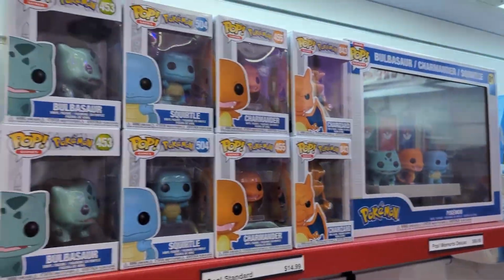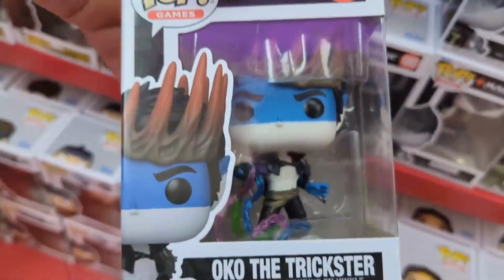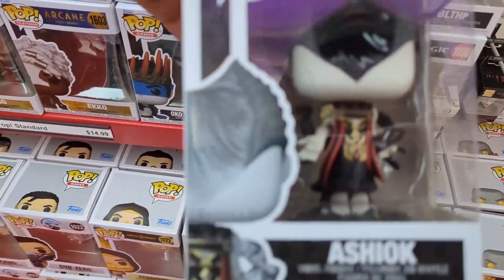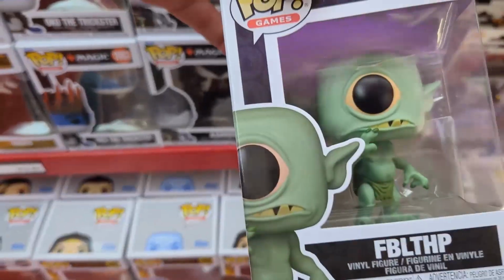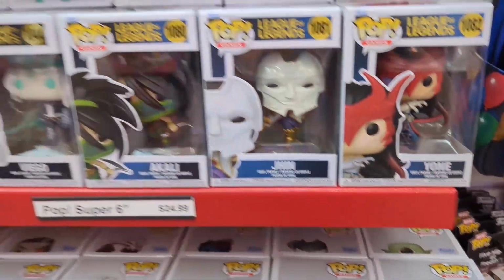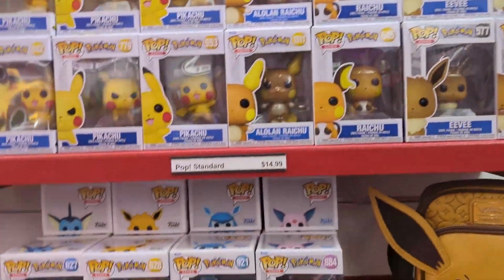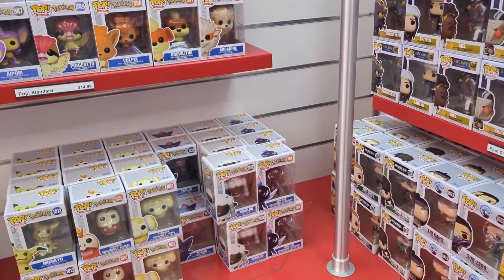They also sell tons of pop figures that are exclusive to other stores, because since it's their flagship store, they can do that. And they had the Magic the Gathering pops. I actually have some of the older Magic the Gathering pop figures, and these are just 3 newer ones that came out recently, I believe. And Dungeons and Dragons. And lots and lots of Pokemon. They had a whole wall of Pokemon.